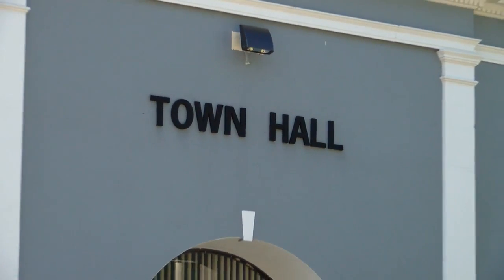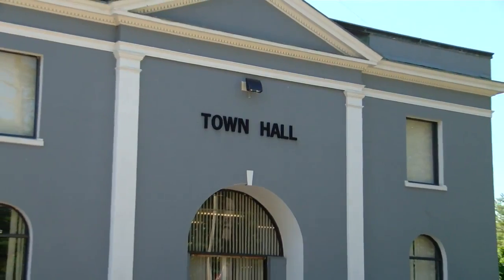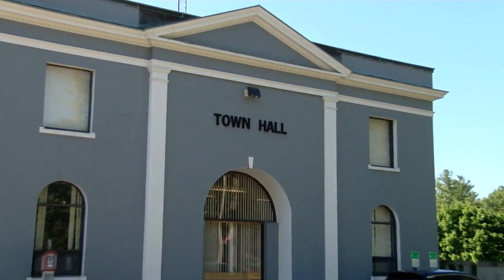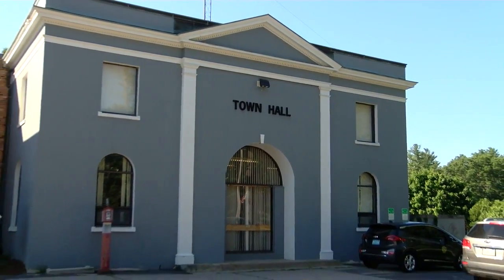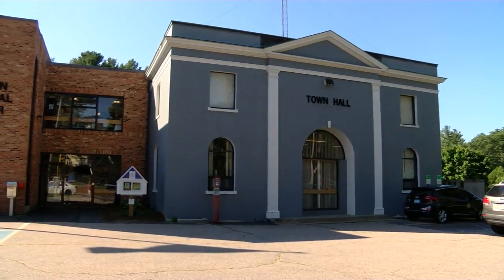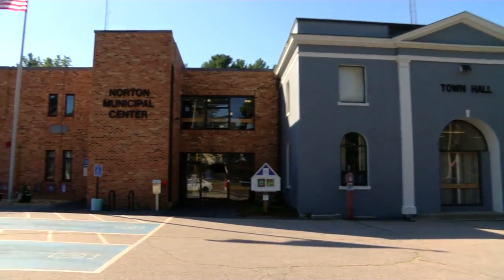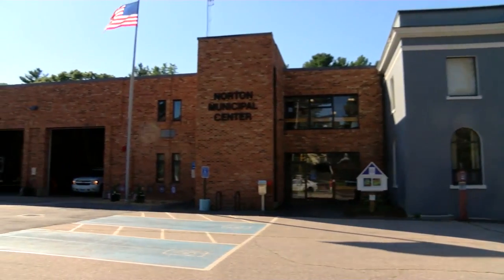I will tell you that the building behind me, the gray building, was, I'm not sure of the year it was built, an old gymnasium. It was part of the College of the Pine, which was located across the street here from Town Hall. Behind that is the brick building. That was put on in 1979. That's the fire department.